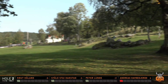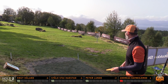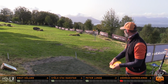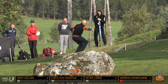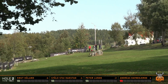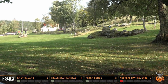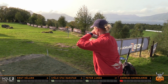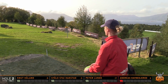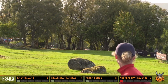Knut gets it on the left side. He's fighting the wind, and he's outside the circle there, maybe just around circle's edge, but he'll have a putt. Almost to pin high. And we were just saying, with hole 1 and the wind being at your back, that means when you're playing hole 2, it's almost going to be a direct headwind that they're throwing into as they parallel one another. Ståle goes for kind of a shot that gets caught up in the wind, hyzers out, and hits one of the trees on the left side. He'll be a good 10, 20 meters away from the basket.